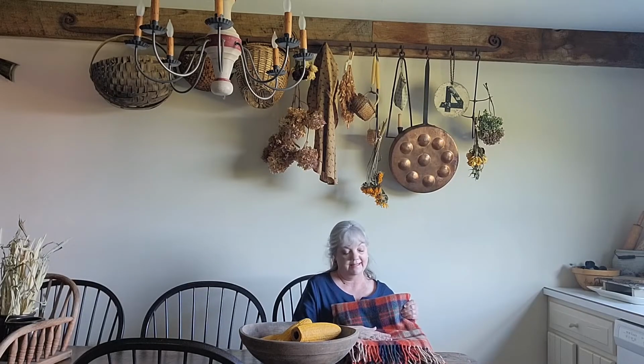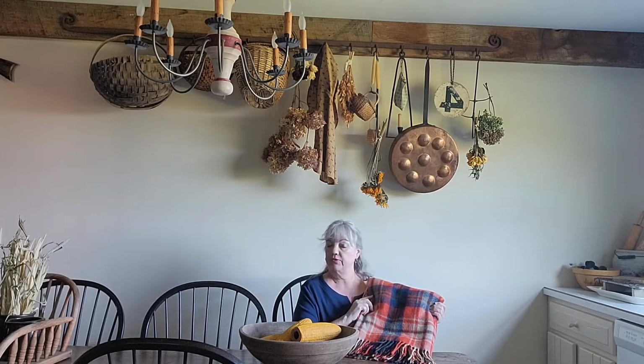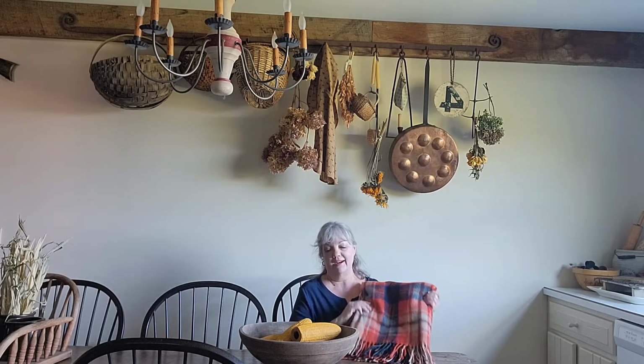On our trip to Ohio, I found this wonderful blanket. I love the colors. It's so fall looking. I'm going to put it over the rocking chair outside, or I thought it would be great on a table for display. These stadium blankets are getting hard to find.